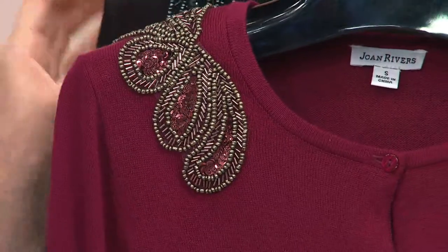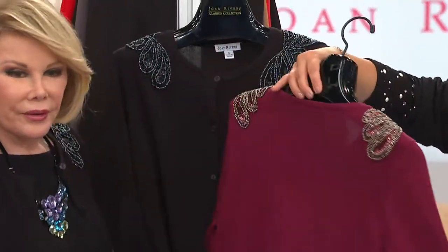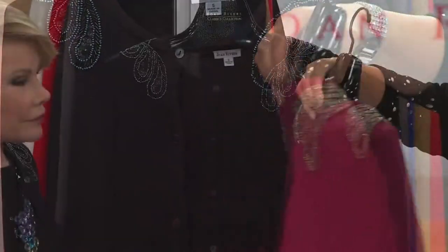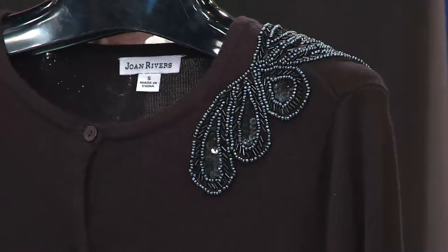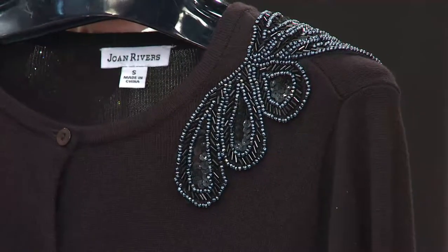Look what's going on. We did this in two colors. And here is the beautiful Merlot, one of the most important colors for fall. See how gorgeous that just kind of cascades slightly over the top of your shoulder. So just a little bit there of interest. And then you have on the black, Joan. Well, beautiful. Duh. I have on the black. Surprise.